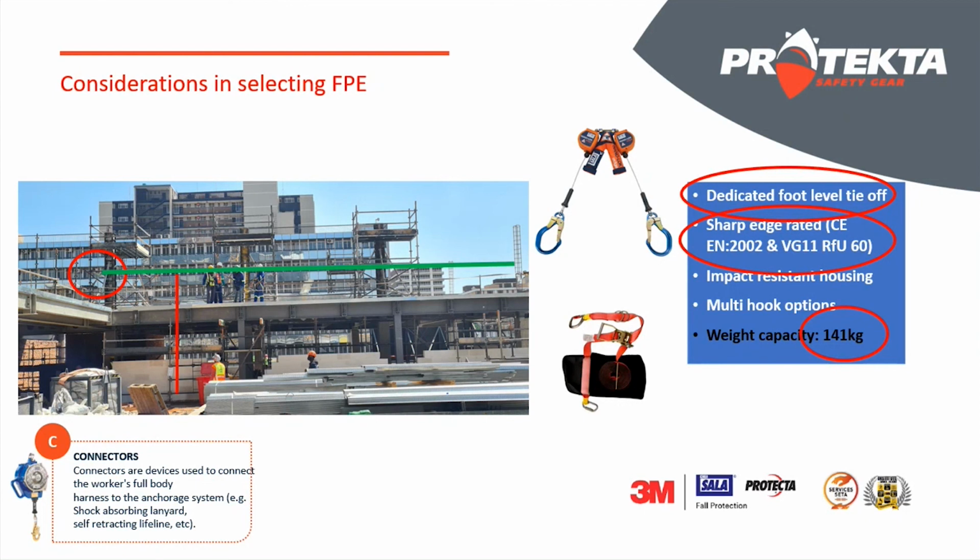You can have that lanyard attached to your harness, and you will only have a 2.8 meter fall clearance necessary. Because of the self-retracting systems that's built into that unit, you can hook up at your feet, and should you fall, you will only have that limited fall clearance. And that's a very important point to keep in mind. You will see it's got sharp edge rated as well.